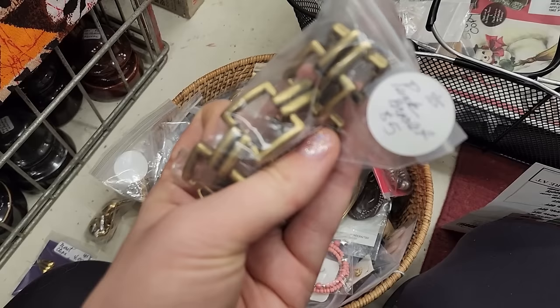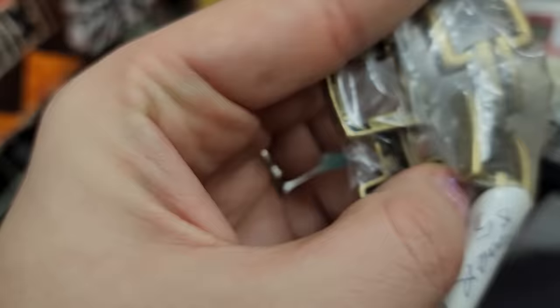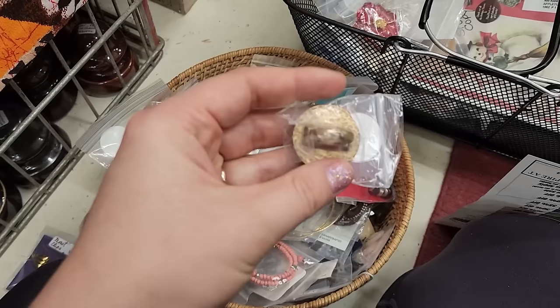What does this say? Punk bracelet? I don't know, but it is stretch, so that's not that awesome. Let's see if there's a mark. Oh, there is a mark. What is it? S-I or something. I don't know what that is. We have a ring. Oh, Chico's ring for $3. Yes. I love my Chico's jewelry, and that one does say Chico's.